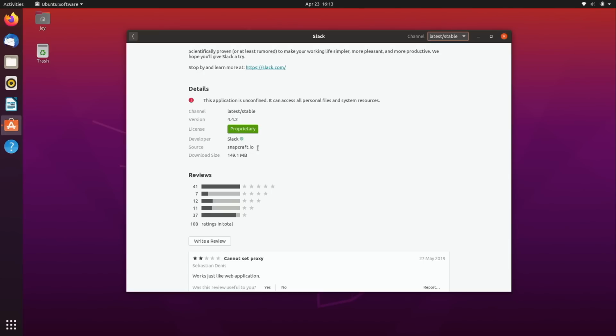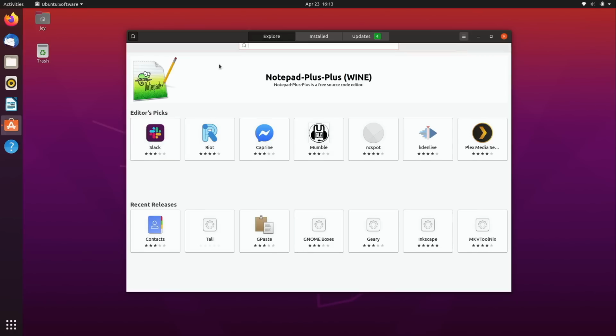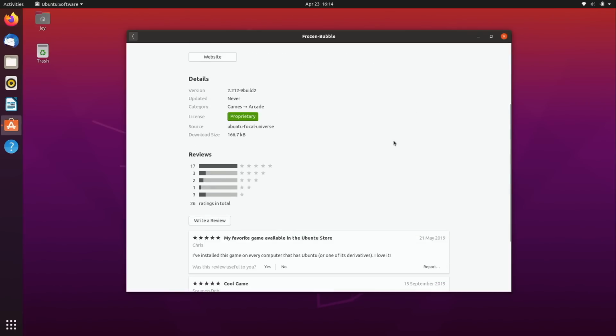Now I have seen some reports that Ubuntu has switched to snaps exclusively. That's not true. Let's just understand what this is and what this isn't, so we can have an understanding of what is actually changing here. So if I was to go ahead and search for another application, I'm going to search for, let's say, Frozen Bubble. You shouldn't have to type the whole thing here. Search is kind of slow, not sure why, but I'll click on it. And again, we have the install button. This is a fun game, and I like this game a lot.